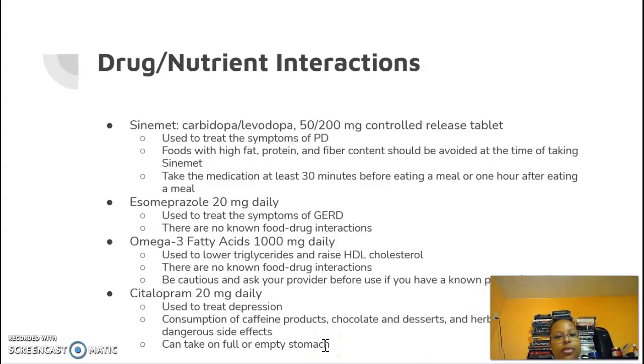So esomeprazole is used to treat GERD, and there aren't really any known food-drug interactions with this medication. She's also on omega-3 fatty acids to help lower her triglycerides and raise HDL good cholesterol. And also with this one, there aren't any known food-drug interactions. But you should be cautious and just ask your doctor if you can take this medication if you know that you have a peanut or a soy allergy, because those ingredients are used in this medication supplement.